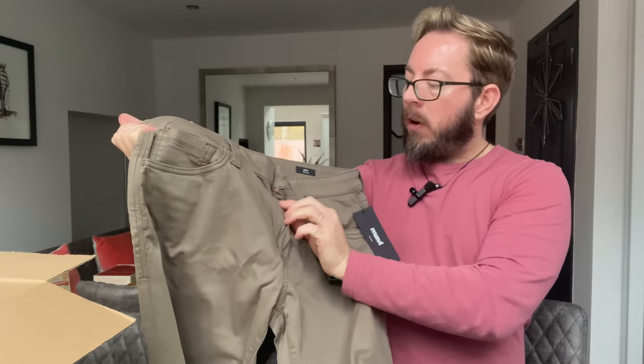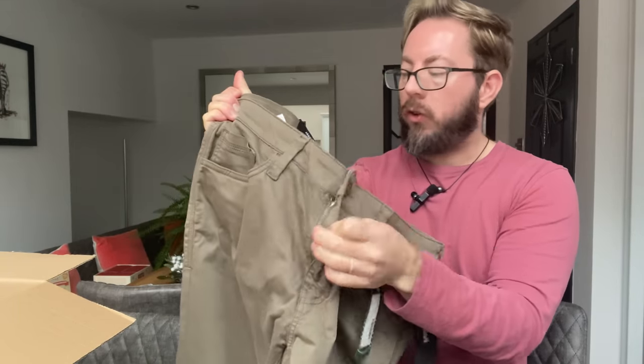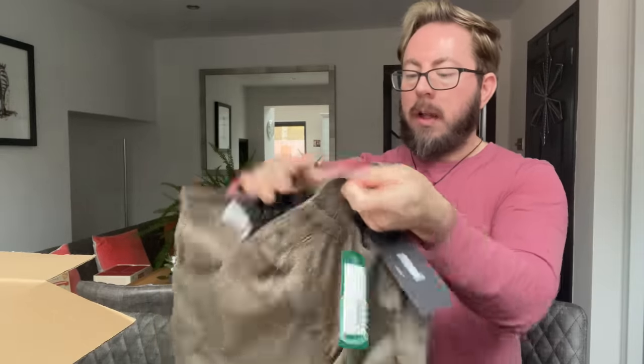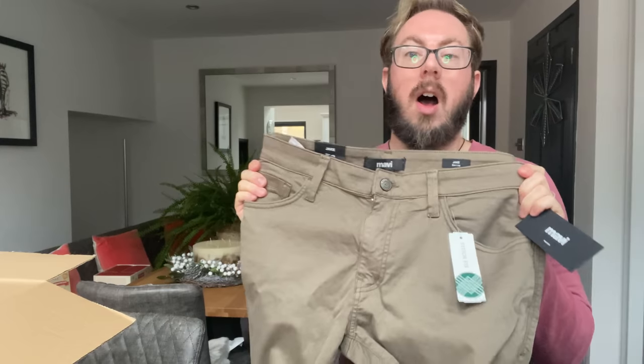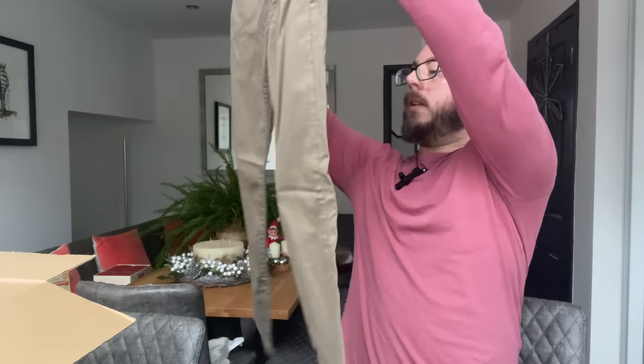So they are a zip feature, not button. They've got the belt holes, they've got rear pockets, front pockets. I'm going to have to just try them on. I mean, I'm not going to know unless I try them on.